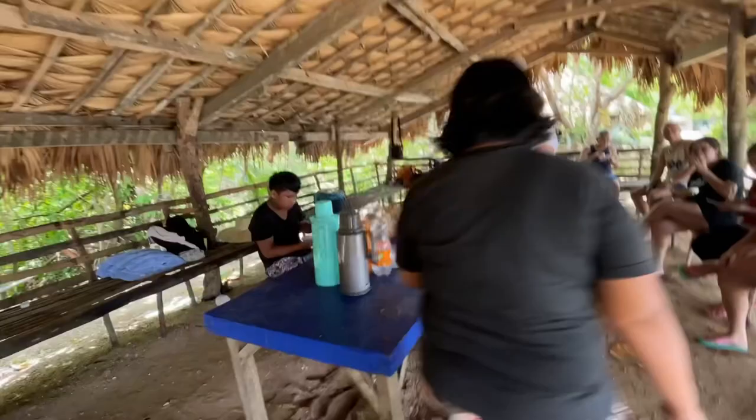Here is our cottage. And look, merienda time, pancit time. Hello everyone! So, our bunk house is so beautiful. This is our cottage. Okay, I'm gonna show you what our foods are.